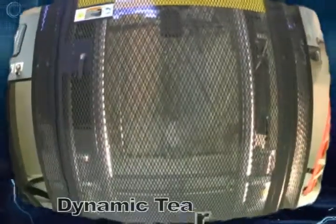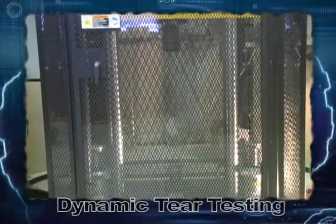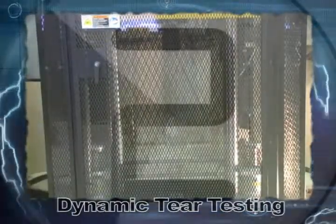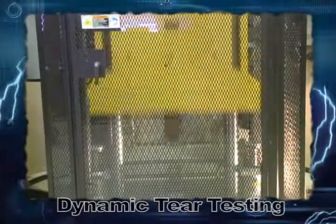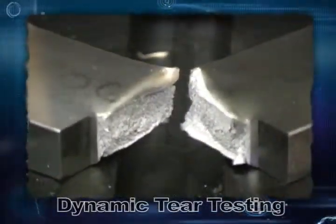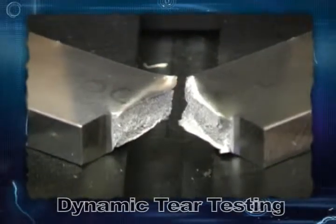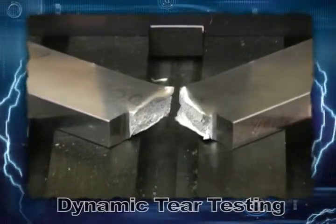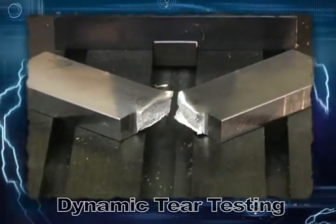Dynamic tear testing has a wide range of research and development applications. This test is used to study the effects of metallurgical variables, like heat treatment, composition, and processing methods. Manufacturing processes, such as welding, can be effectively evaluated for their effect on dynamic tear fracture resistance.